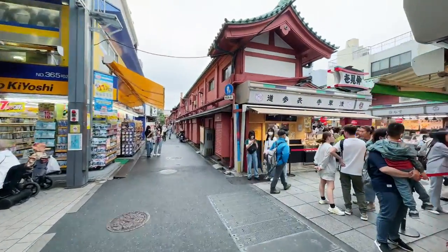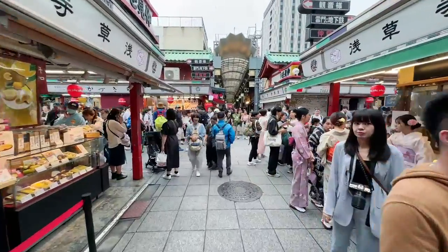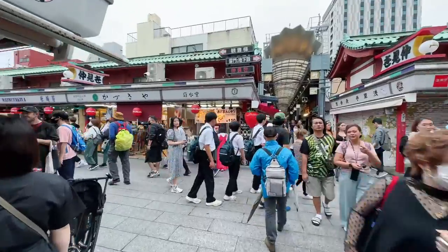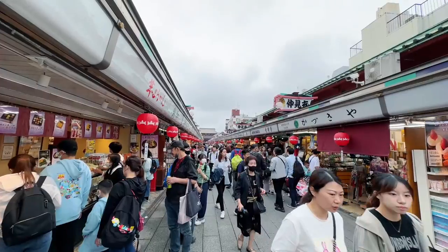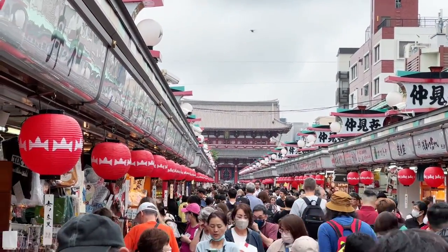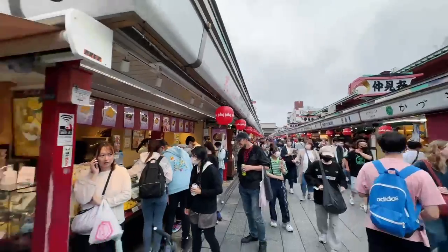All right, say one last goodbye to Nakamise Dori. There is a lot of street food, but you can find a ton of it in the side alleys as well. So unless you're really hungry, just be a little bit patient, I think, because there's better places to find. All right, let's go.